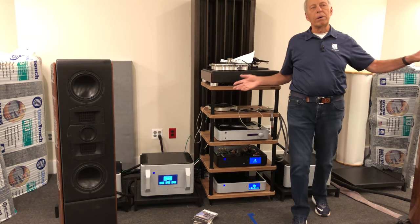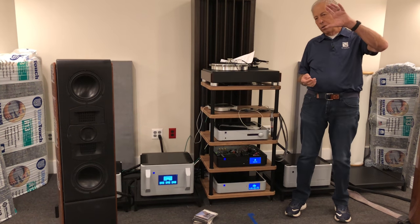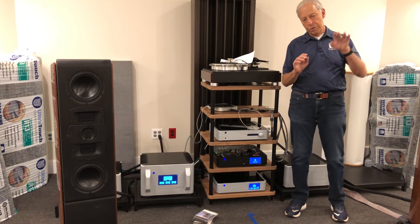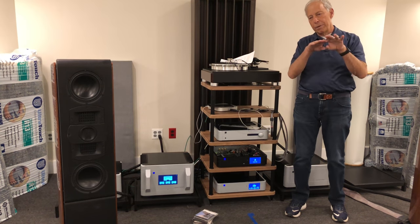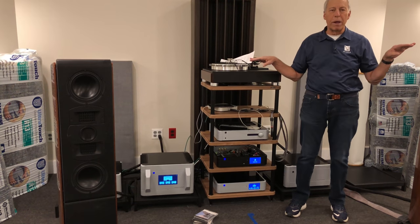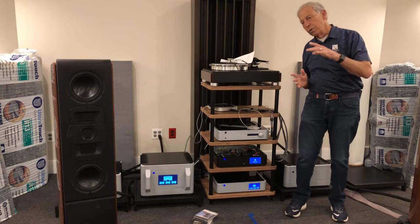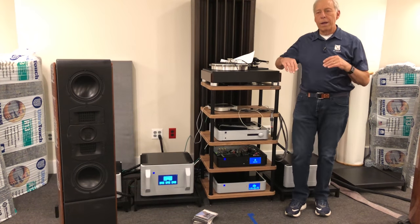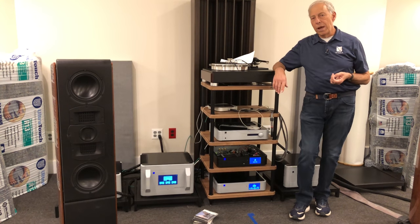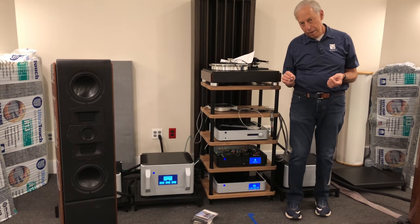And crossovers are tough. In a simple case, you've got a crossover between a tweeter and a woofer. So you've got a low pass and a high pass filter, and they've got to blend together in such a way that you get a smooth response, and the phase angles don't upset things too much. And you've chosen the components that go into it and the slopes. Crossover design is the art of speaker design.